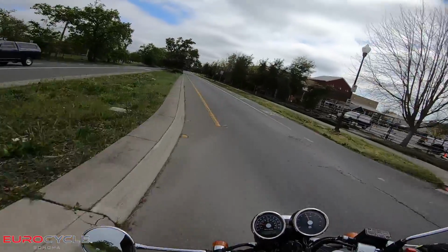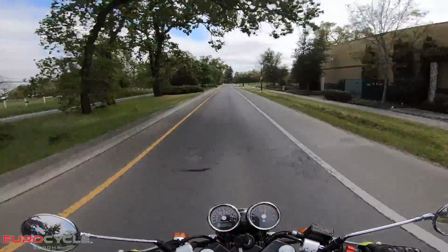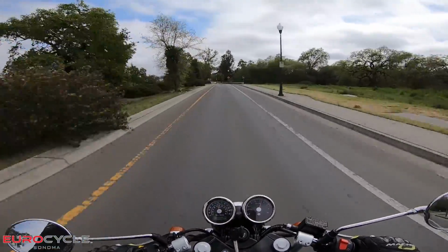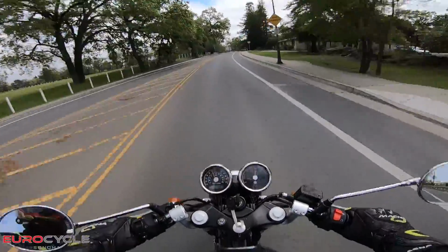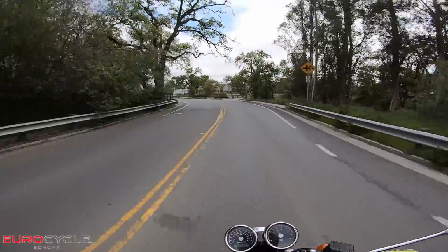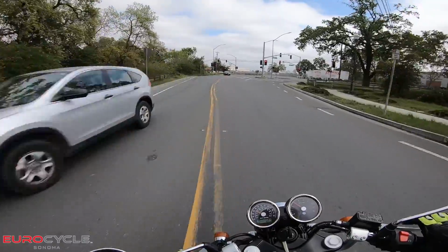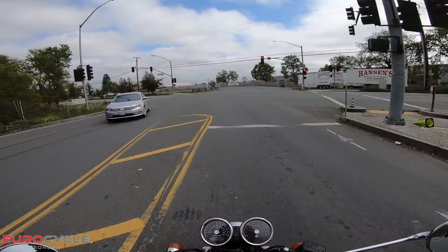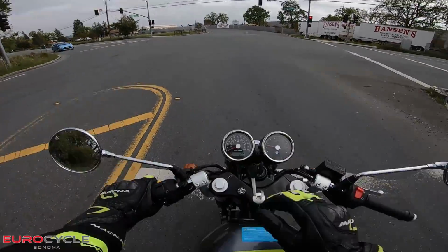So this is my first time on a Royal Enfield. And wow. It's just straight off the bat, my first impressions is very nice. Power, pickup, torque, very decent. Mirror's not that great. It just needs a little adjustment.